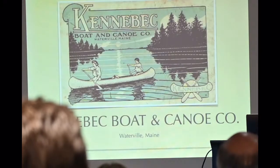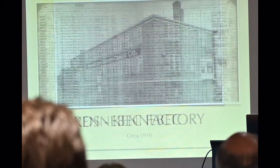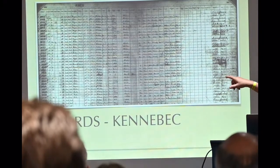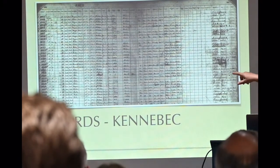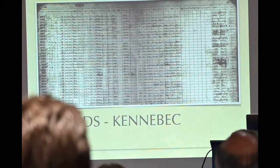The Kennebec Canoe Company was in Waterville, Maine, and this is a shot of its factory around 1910. They kept records of all the canoes they built in these large books that are now in the Maine State Museum. What they do is record the serial number of each canoe built, what its length was, what was used for the woods for the trim, the planking, all that bit, right on down to the days each of those things was installed, and then what color it was painted, and where it was shipped to.